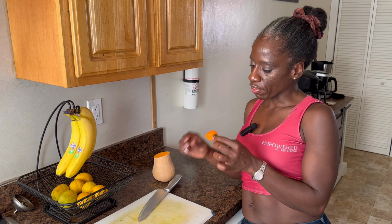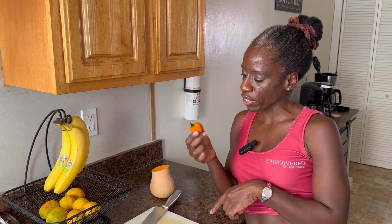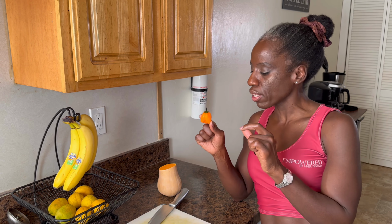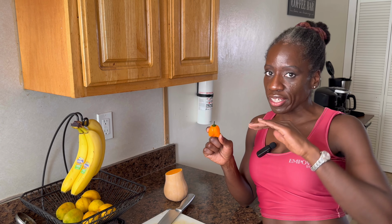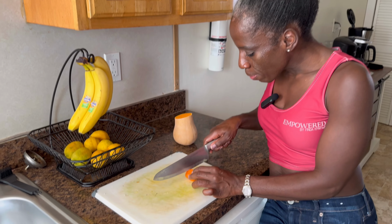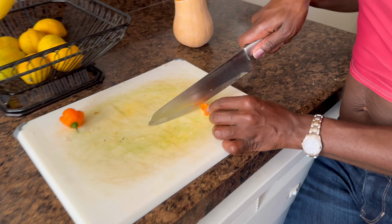So I like a little bit of kick in the stew. This pepper is really spicy. I actually got this from my younger sister and her husband. They grow their own pepper. Really good, but I'm just gonna put a little bit of it inside the dish. Our son cannot handle 100% spicy food, but he doesn't mind it. So I'm just gonna cut maybe a little bit of it up. That much to add to the dish.